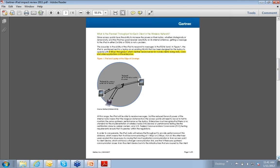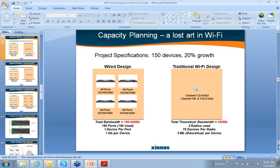Again, this goes back to network capacity planning. Gartner recommends about 6 megabits of throughput per wireless device. If I go back, it correlates to what we've been saying to our prospects and customers for many years. If you were going to deploy a wireless network for, let's say, 150 devices, and compared that to a wired design, you would obviously put in some switches and have some 20% growth in case you added a few additional devices. Well, with wireless, the traditional approach was, we'll just put in one access point, it'll cover all that.